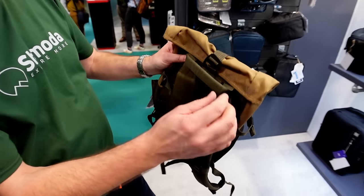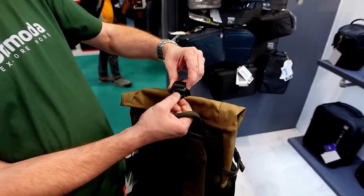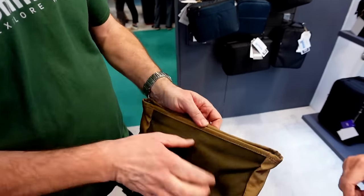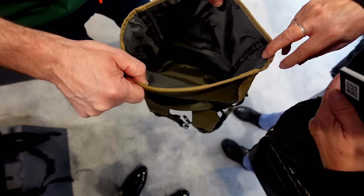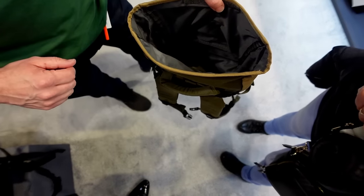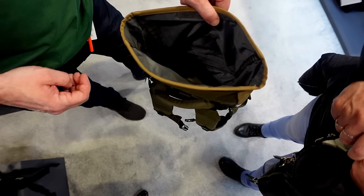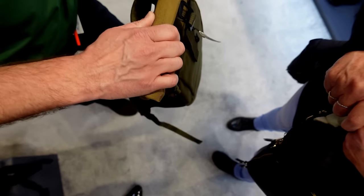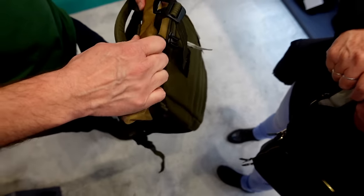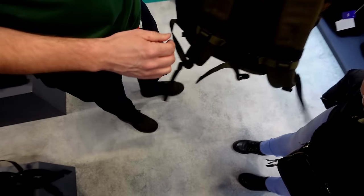And on the top, we've got our G clamp, or G hook. And inside, there's your day bag area. So if you need to roll up a waterproof in there, great. Or if it's the summer, you get a bit of food. Or if there's nothing to go in there, at least you're rolling it out of the way, and you're not carrying around a massive bag. That makes a lot of sense.